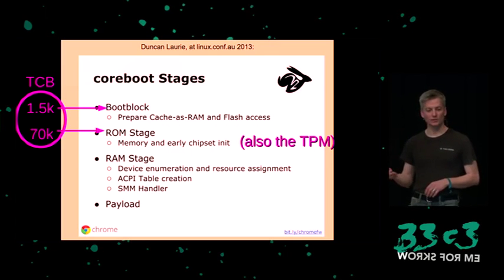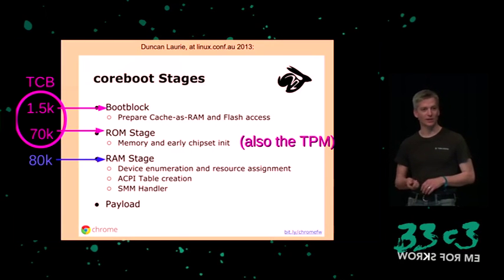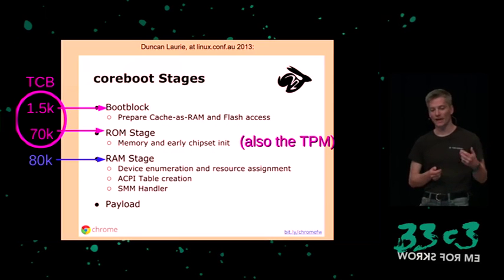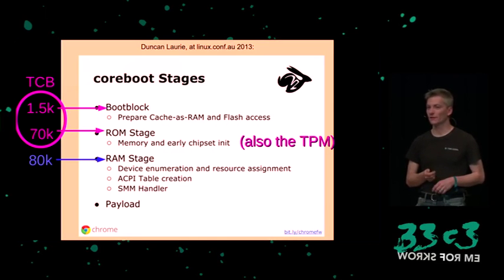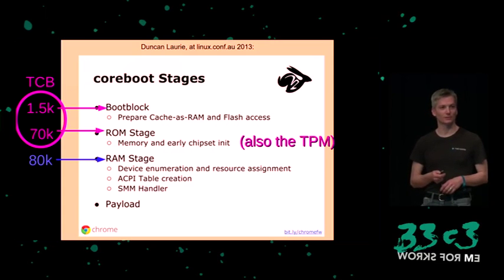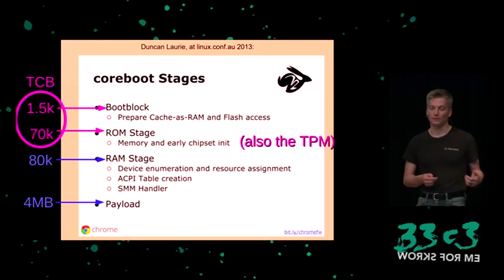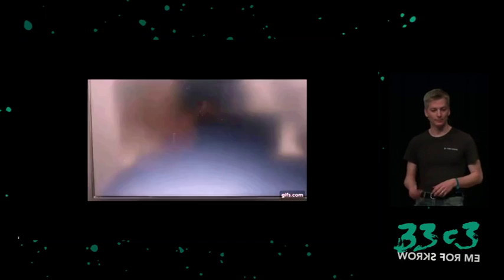The ROM stage then measures and executes the RAM stage, which does the more traditional walk the bus, figure out what devices are on there, but it doesn't initialize them. It just enumerates them and generates the descriptors for Linux. It also installs the SMM handler for system management mode. It then measures and jumps into the payload, and that whole process takes less than a second. It is able to get into the payload and actually get to the user code very, very quickly.